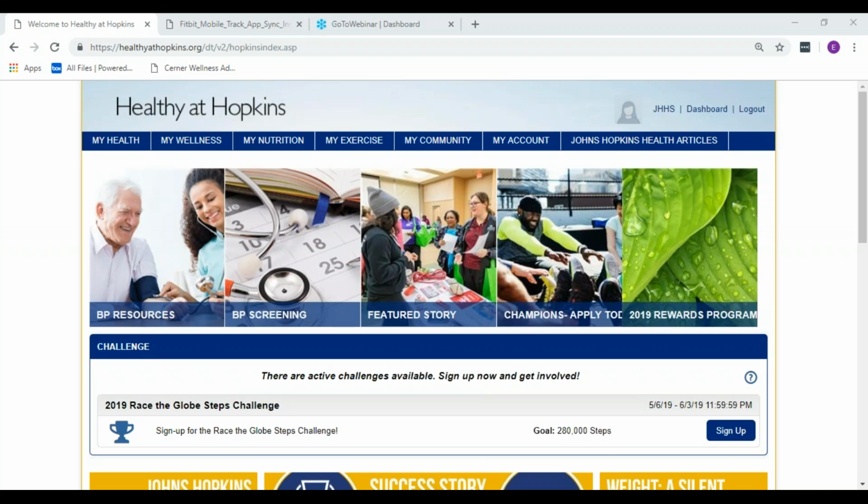The Steps Challenge is entity-wide, so we're going to have all of our different entities competing. We have Johns Hopkins Hospital versus Health System versus Healthcare versus International. Not to leave out all of the rest, Bayview. Everybody will be competing against one another. We will have a winner for entity, the greatest steps average, and also a winner for the most participation in an entity. We'll also have individual top steppers and individual winners per entity. It is a very fun and exciting time for us. We love our Race the Globe challenge, and this is our third annual, our third year in a row.